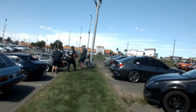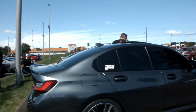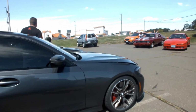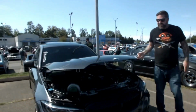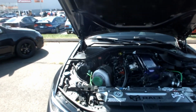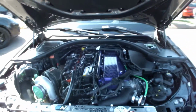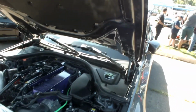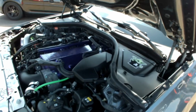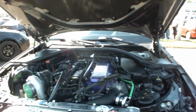There's an M3 that is full send? Hold on. Boosted bimmers. I get the first look. Ooh. Oh my. Yeah, you got the first look. Bro, this is... Oh my gosh, this thing is beautiful.